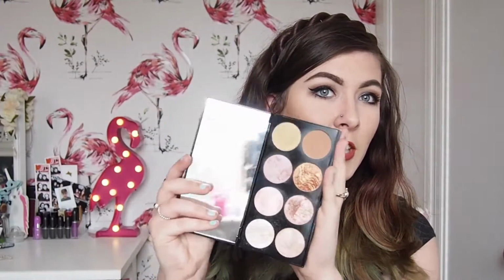Oh, shiny. So I just had to pick this up, and I think it was £6. I'm gonna close that lid because it's annoying. Definitely worth it because technically it says it's a blush palette, but you get some bronzer in there, some blush and some highlights, so I think that's definitely worth £6. Like, I would pay that all day long for this palette.